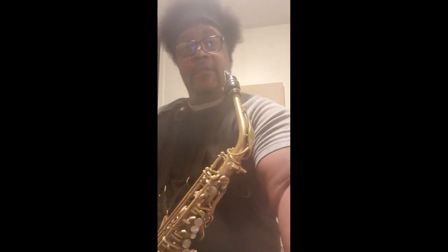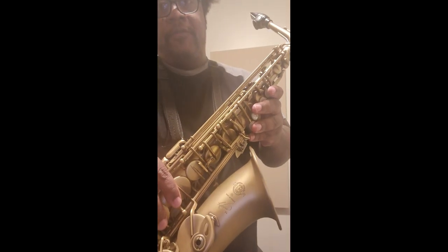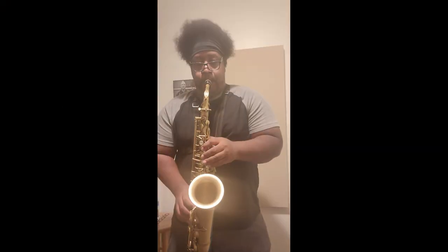All right, ladies and gentlemen. So sorry about this light here. See if I can adjust that a little bit better. That's about as good as that's going to get. So here is the Selmer Reference 54 alto in matte finish. Let's hear what we got.